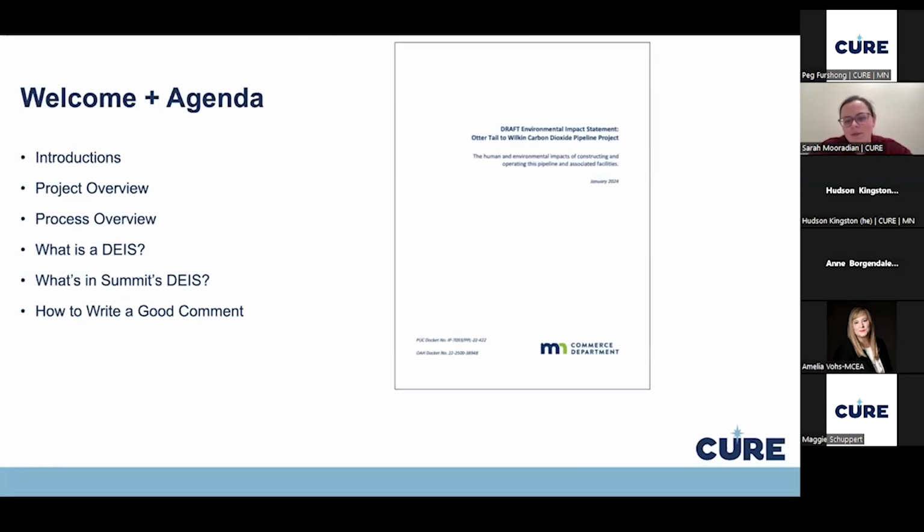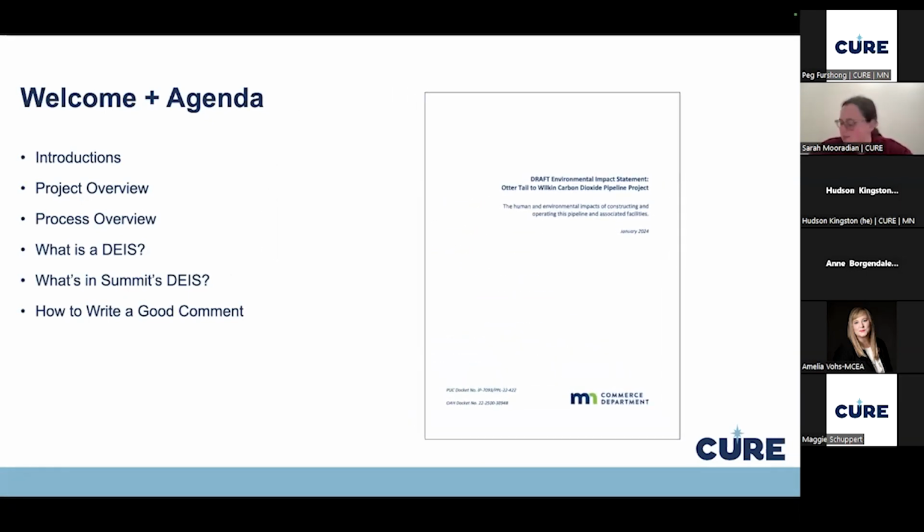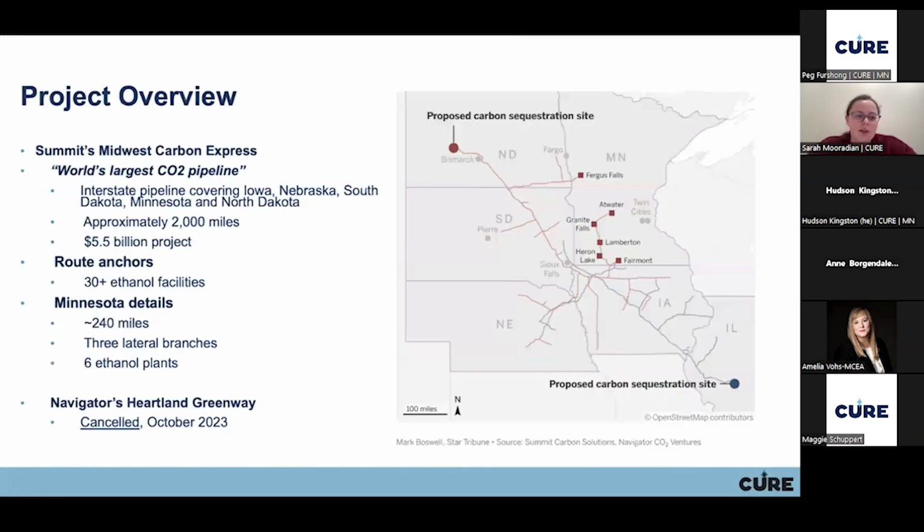And this is the most amount of fun I could have with that picture because it's just the title page of the DEIS. So I think, again, most of you already know, but this is the project we're talking about. It's Summit's Midwest Carbon Express. They've called it themselves the world's largest CO2 pipeline. It's going to be an interstate pipeline crossing Iowa, Nebraska, North and South Dakota, and of course, Minnesota. Approximately 2,000, I think it's up to 2,200 miles now, and it's going to cost about $5.5 billion.